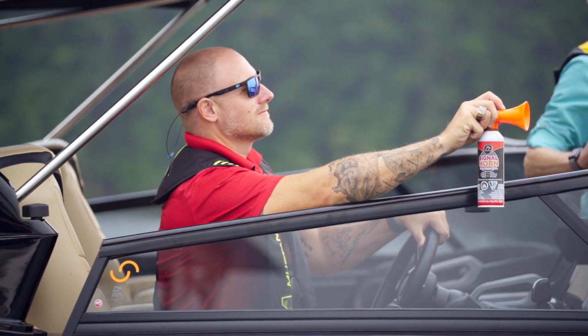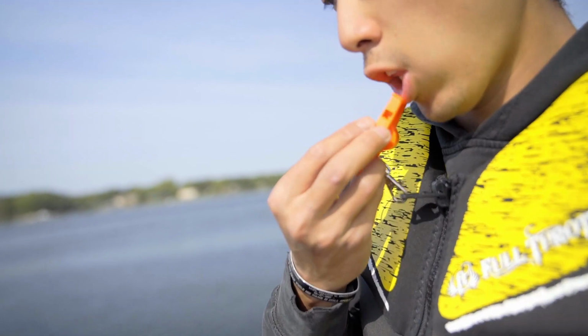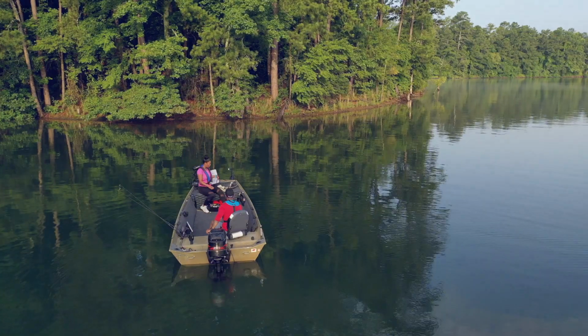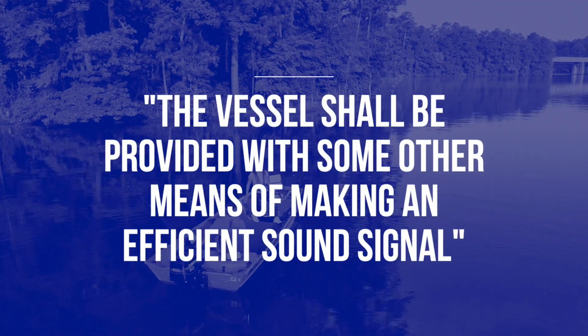Another required item is a sound signaling device. The type of device required may be dictated by the length of your vessel. For example, a vessel of 12 meters or more needs a whistle, and a vessel less than 12 meters is not required to carry a whistle, but is highly advisable as the rules state, the vessel shall be provided with some other means of making an efficient sound signal. These devices can be particularly useful in heavy fog.